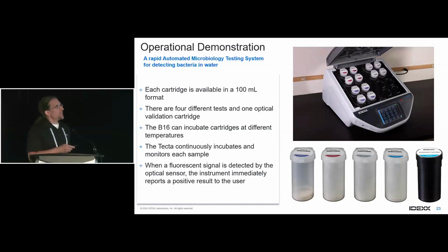So it allows for multiple tests to be run at the same time. And again, the instrument is incubating the entire time, so you don't have to worry about incubation, and it's also reading constantly. So therefore, as soon as it sees that signal and deems it's a positive, it will run the test up until that point.